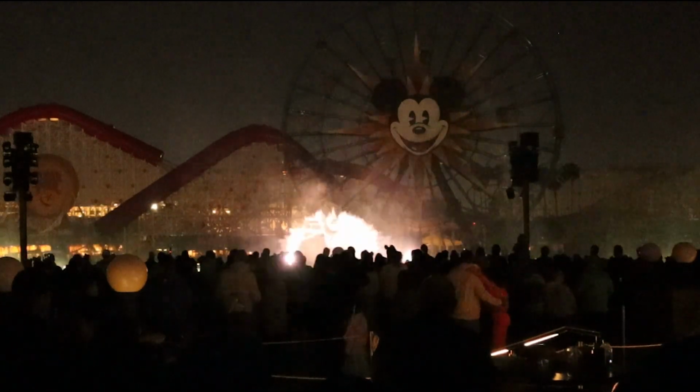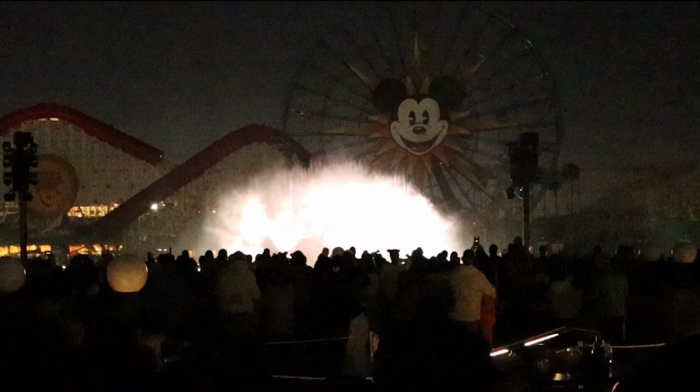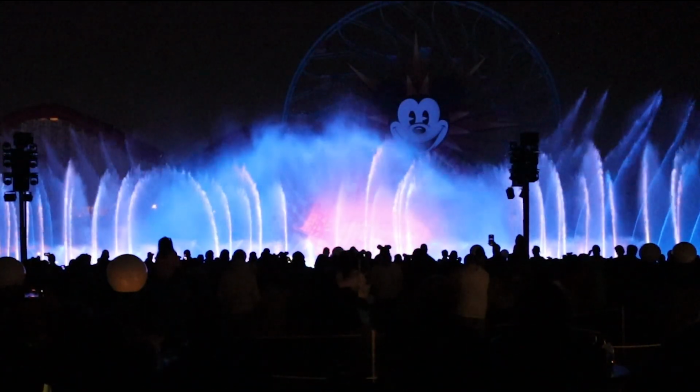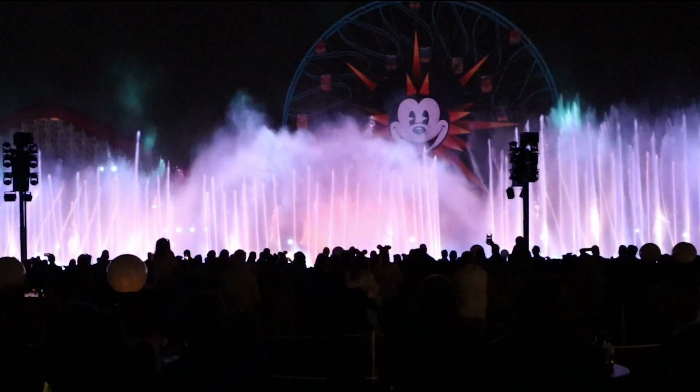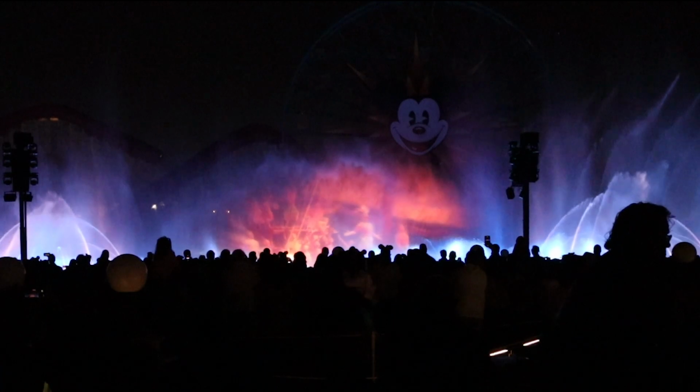Now, because of the price of the dessert party, I think most people are only going to experience this for special occasions or for a special trip. So, of course, you don't need the dessert party to watch World of Color. You can still get a great view of the show from the standing room viewing areas without any additional cost, but you do need to join the virtual queue earlier in the day.